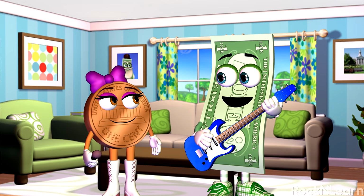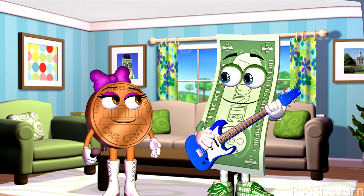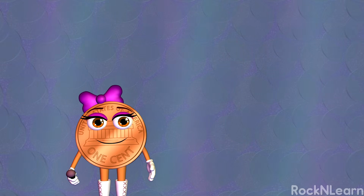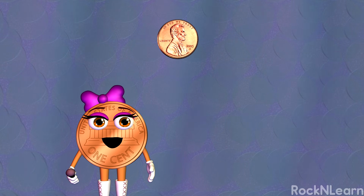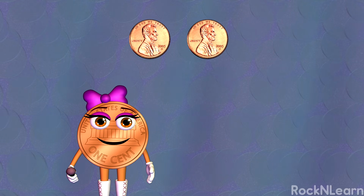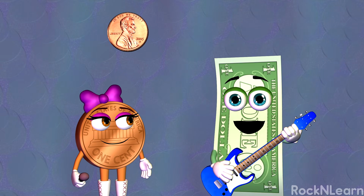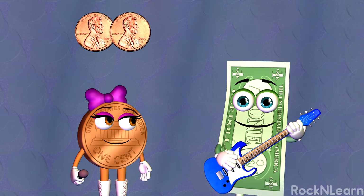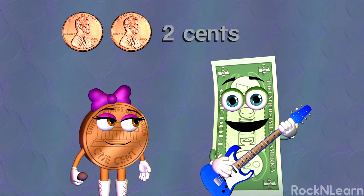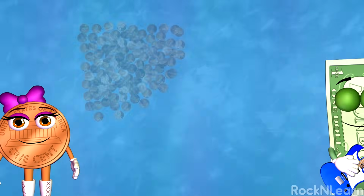Now, if we want enough pennies to equal a dollar bill, we'll have to count 100 pennies. We could count them one by one, or to make it go a little faster, we could count by twos, pulling 2 pennies toward us each time we count. That sounds like a good idea. 1 penny is also called 1 cent, so 2 pennies are 2 cents. Let's count by twos until we have a dollar, or 100 cents.